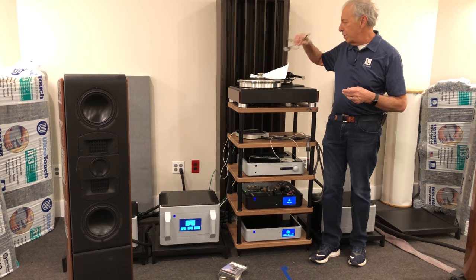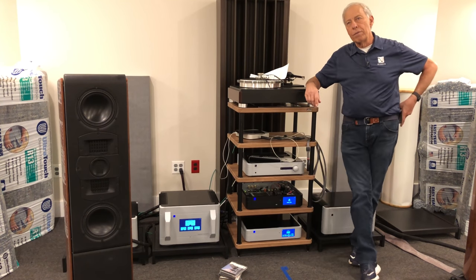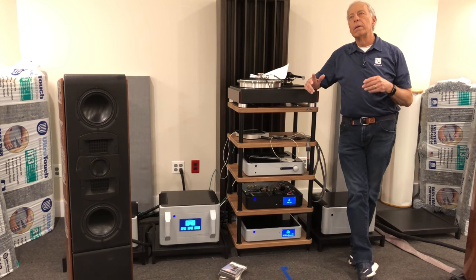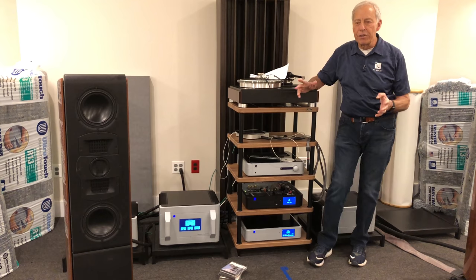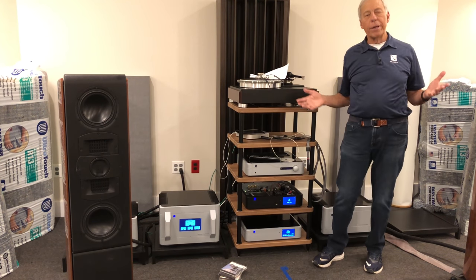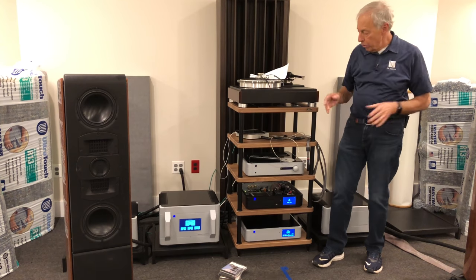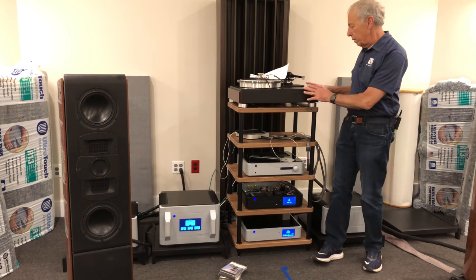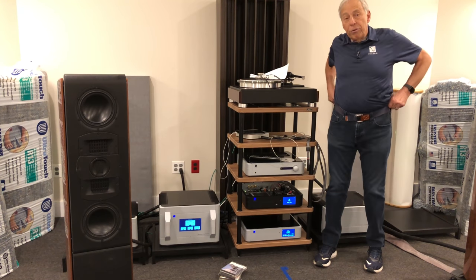I would have to say crossover design. Drivers, of course, are important. Everything we do in high-end audio is a system. So in order to get a holographic image, you need more than just great speakers. You need great electronics. You need a good source. You need good cables and wires.